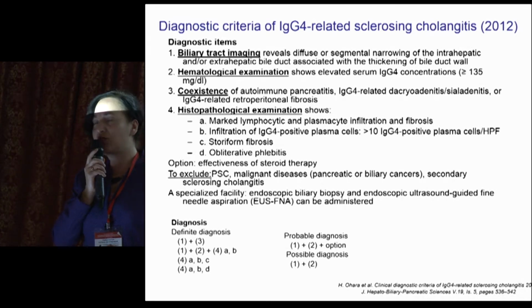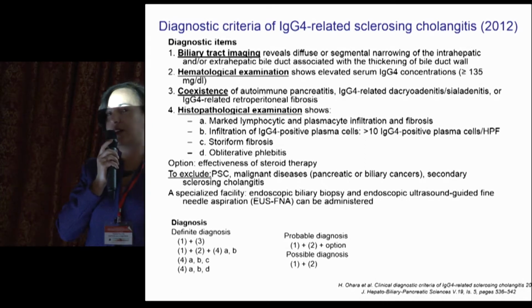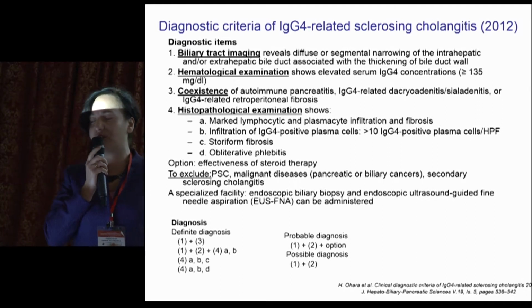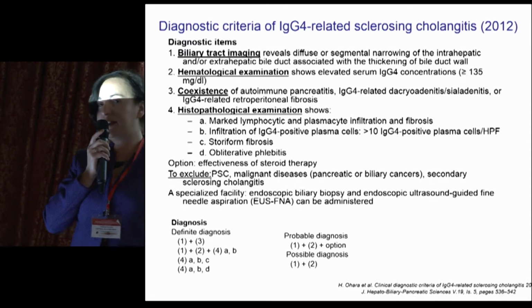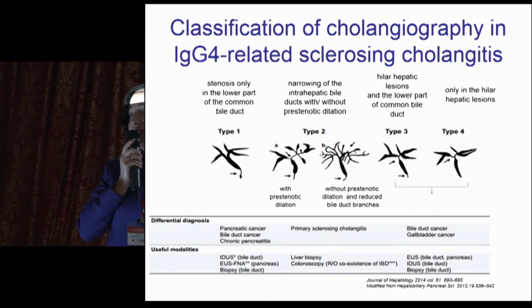But specifically, those diagnostic criteria stress that when diagnosing through the hormone treatment, we should exclude those diseases where hormones would be ineffective or even harmful, like PSC or cancers. And we should use various endoscopic methods and obtain biopsy material, including EUS-FNA biopsy, which we discussed yesterday a lot.